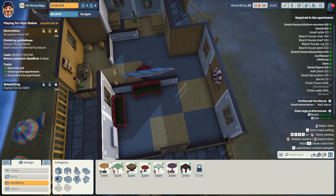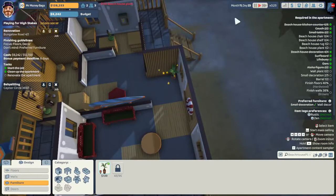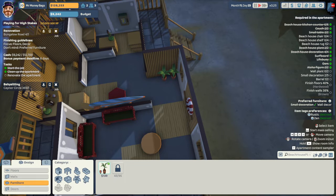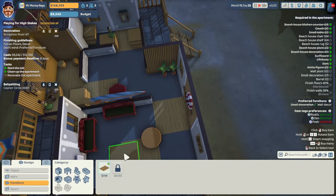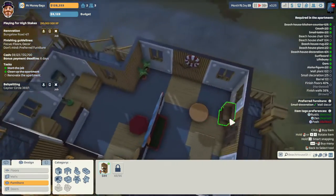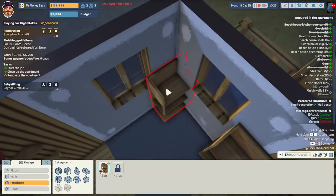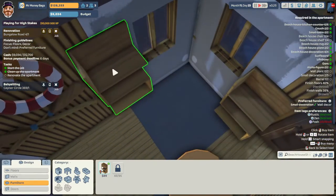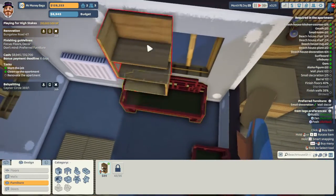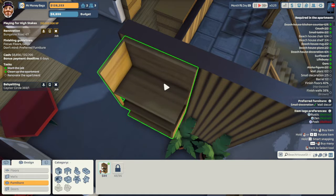Oh Lord, small table. Beach house plant. Oh, I do have one of those, don't I? Beach house rug. Beach house shelf. Oh my Lord. A lot of little beach house things. I want so many of all of them. Almost too many, really. Clunker it all for that, but hey, why not? It's fine.